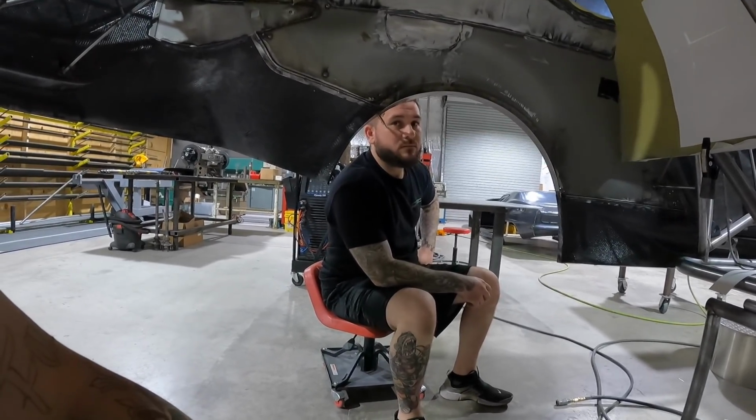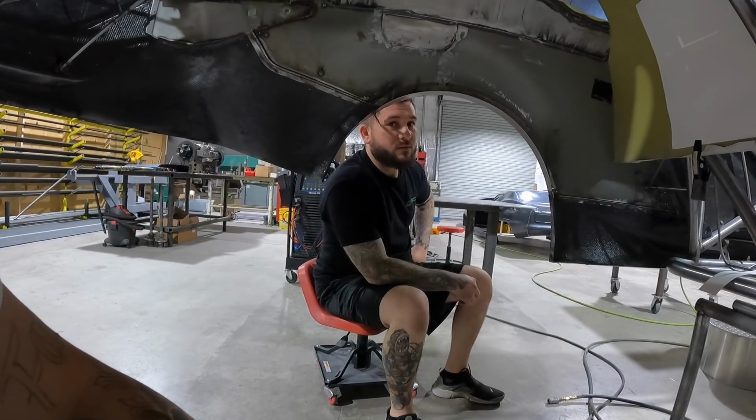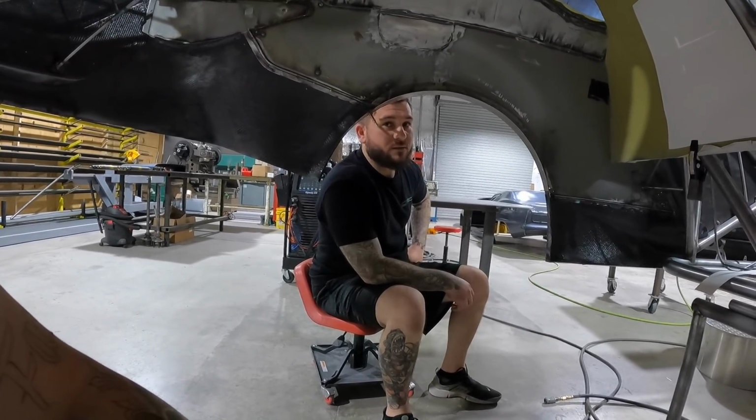So when's it gonna be done? A week after we send it to powder coat. When's it go to powder coat? A week before it's done.